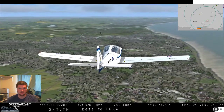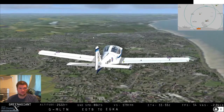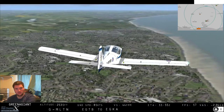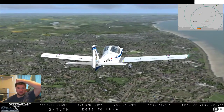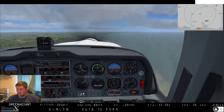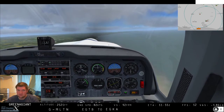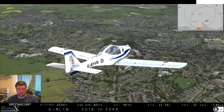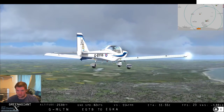I can almost see it, it's down there somewhere. So you see this ridge of sort of hills? It's to the right of those hills as we look, and I'm pretty sure it's before this river as well. But it's a long time since I've been here. In fact, I could have a look on the plan, couldn't I? We're just flying over this city, or town I suppose, is Worthing. If anyone's from that area.